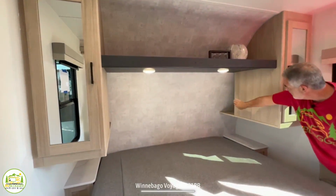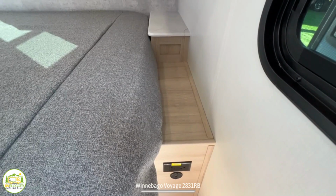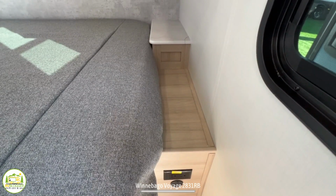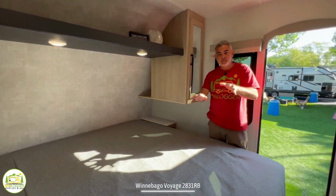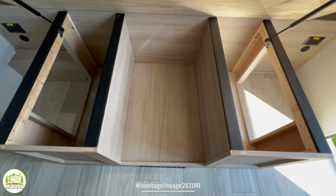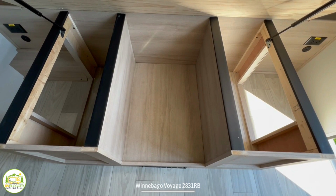Then there's a little cubby behind each of the cabinets, and below that you have your end tables, and on the front of the end tables there are receptacles and USB ports as well. Now, under this bed you can lift the bed up and access your storage there, but you can also access it without lifting the bed because you can get to it from all 3 sides, which is a great feature.